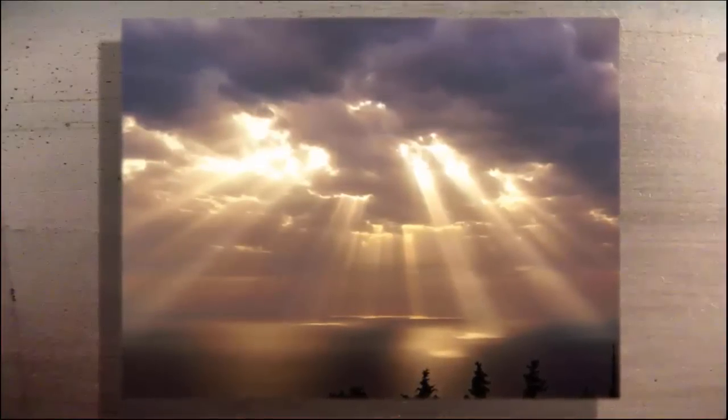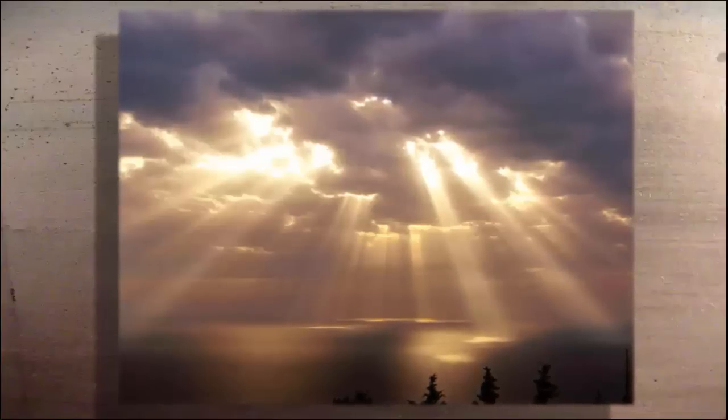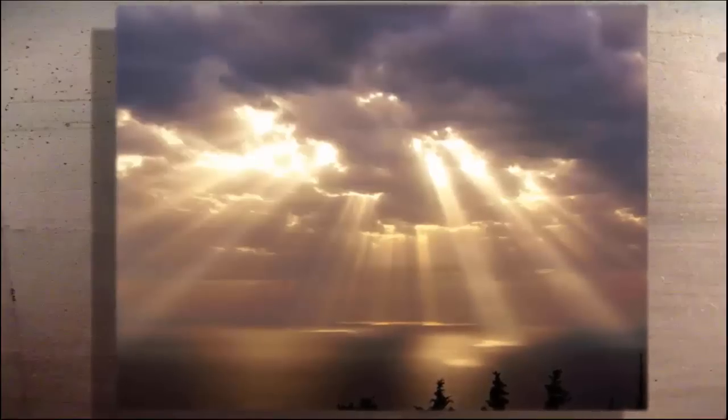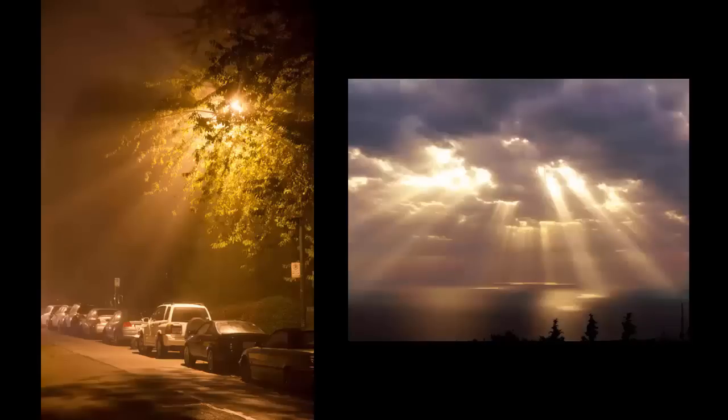Like when we see these crepuscular rays coming through the clouds. And did you know that streetlights also have crepuscular rays, just like the sun does? And you know what? They look identical. Let's have a look. Here on the left, that's a streetlight, and those are crepuscular rays coming off of that streetlight. And they look identical. They are in the same proportion as our sun and its rays.